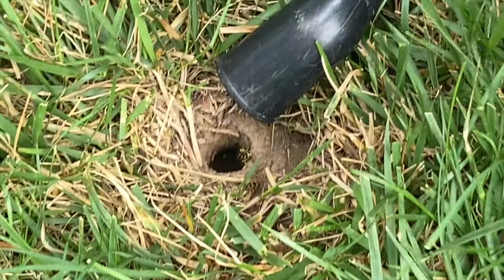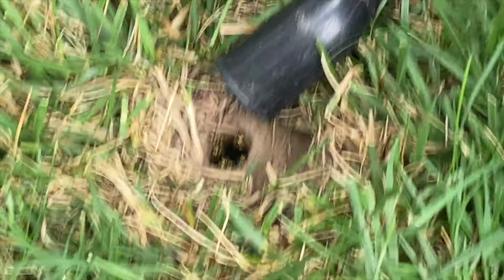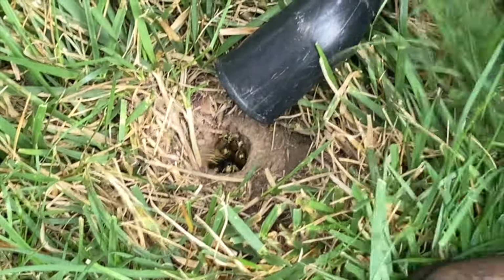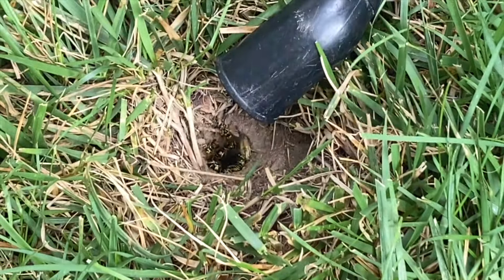See them all coming out? That's what we want. Keep going. Somebody else grab it right here. Do the same right here. Step right here. This is our little rain dance. Just freaks them out enough to make them come up.